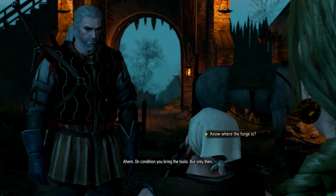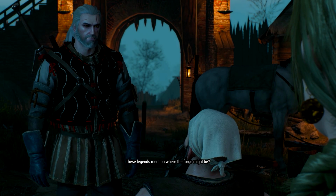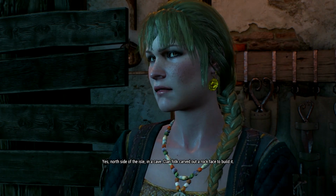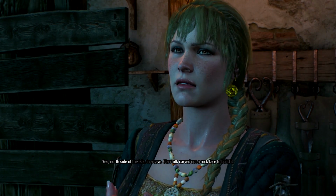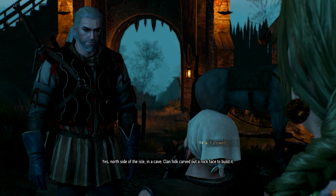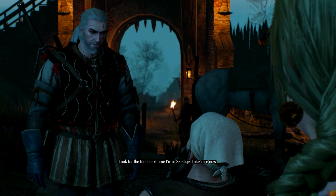Know where the forge is? These legends mention where the forge might be. Yes, north side of the isle, in a cave. Clanfolk carved out a rock face to build it. Well, this sounds very, very interesting. Look for the tools next time I'm in Skellige.